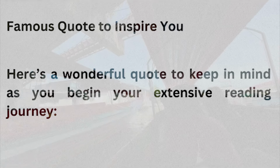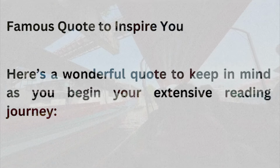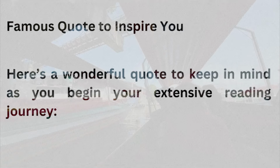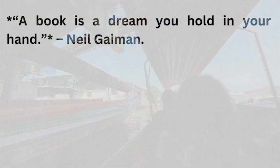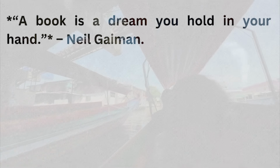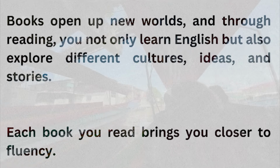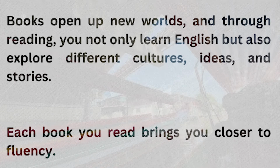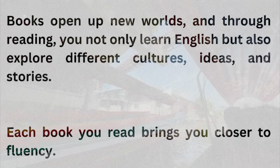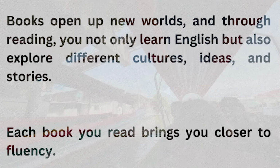Famous quote to inspire you. Here's a wonderful quote to keep in mind as you begin your extensive reading journey. "A book is a dream you hold in your hand." Neil Gaiman. Books open up new worlds, and through reading, you not only learn English, but also explore different cultures, ideas, and stories. Each book you read brings you closer to fluency.